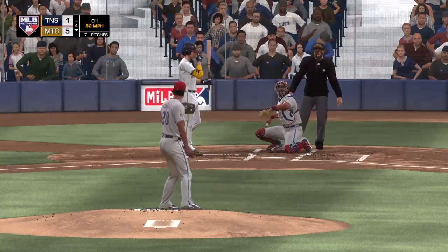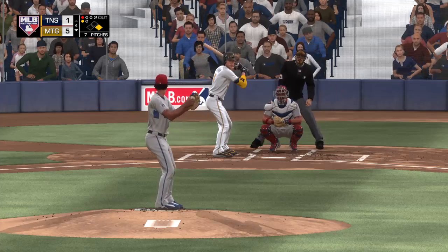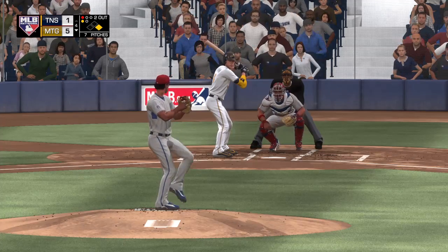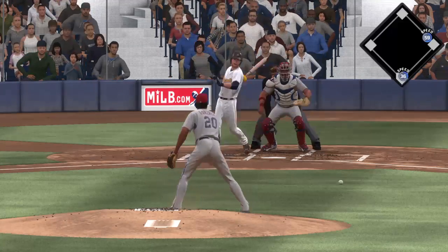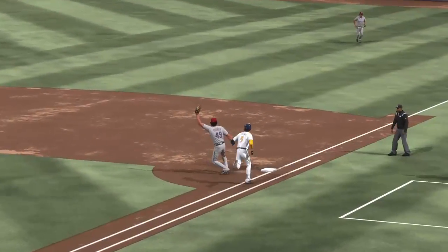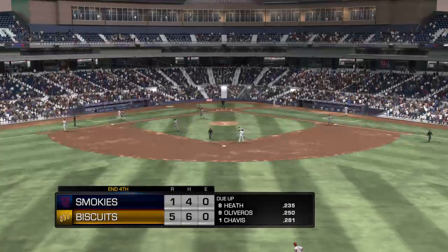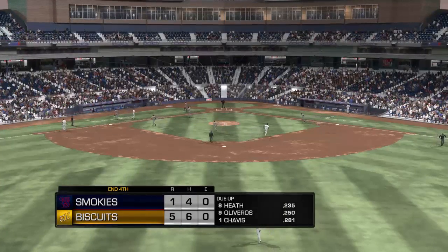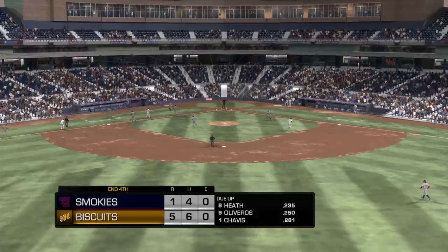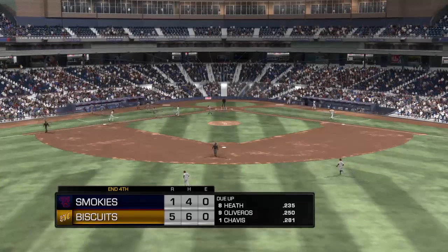And that misses 1-1. One and one. Here it is to short. Scooped up. Throw in the dirt, but a good scoop at first saves an error as this side is retired. A run, a hit, and a man left. We played 4 full, and Montgomery's out in front here, 5-1.